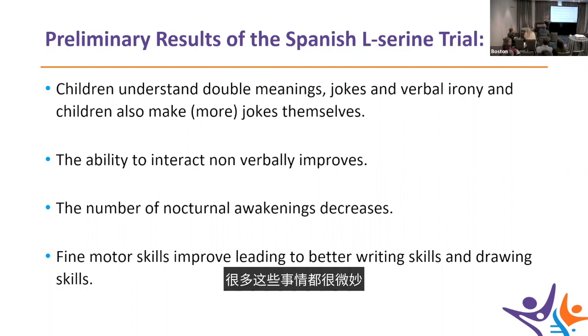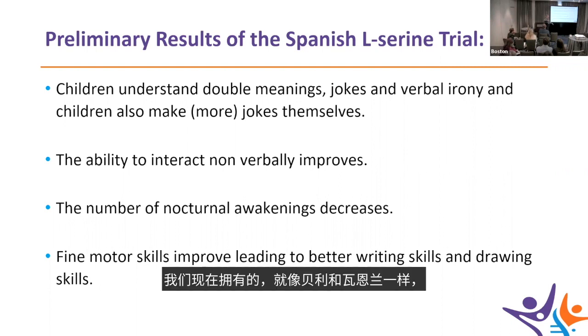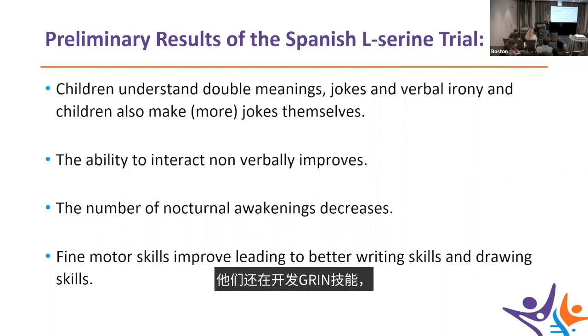A lot of these things are subtle and are hard to capture with the standard tests that we have right now, like the Bayley and the Vineland. That's why currently in Barcelona, they're also developing a GRIN scale, which is specifically dedicated to GRIN, so that these more subtle changes can be caught as well.